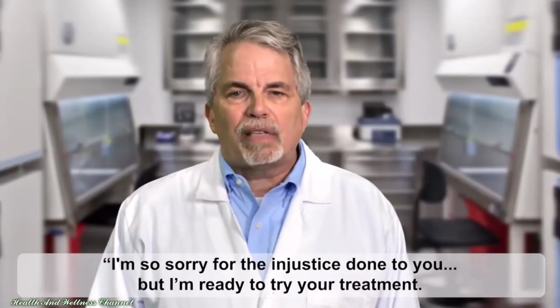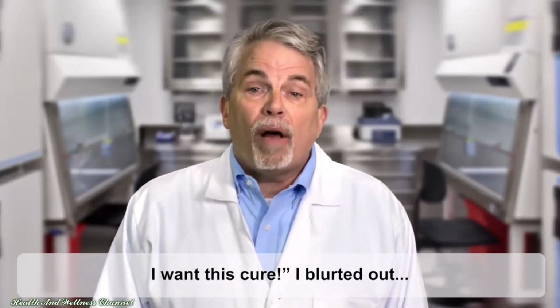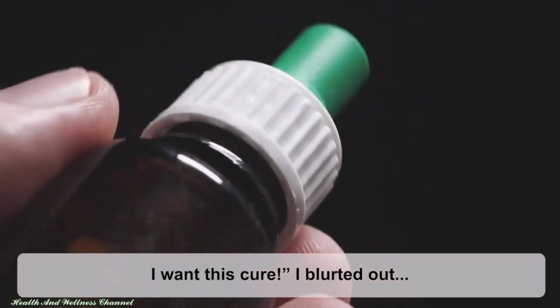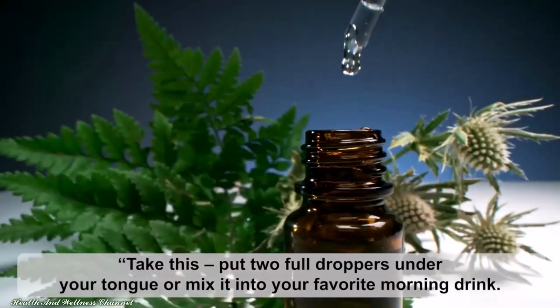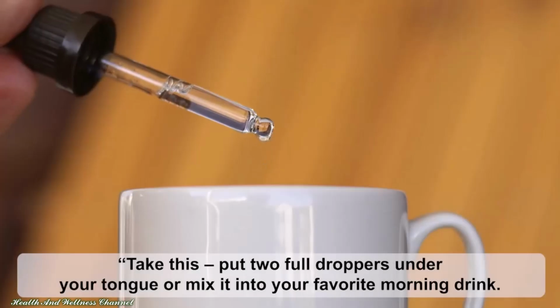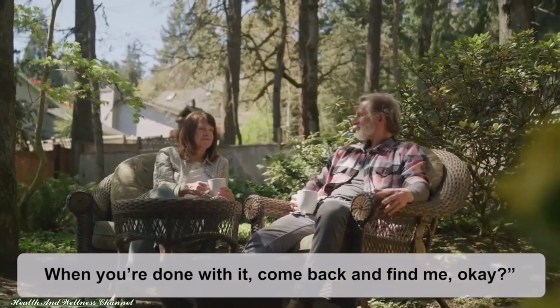I'm so sorry for the injustice done to you, but I'm ready to try your treatment. I want this cure, I blurted out. It's all in this tincture, she said as she took a bottle out of her pocket. Take this. Put 2 full droppers under your tongue or mix it into your favorite morning drink. Make it your new morning ritual. When you're done with it, come back and find me, okay?